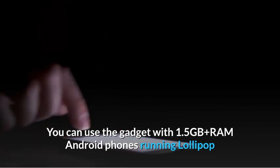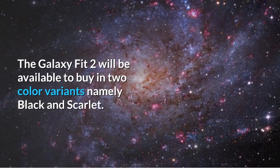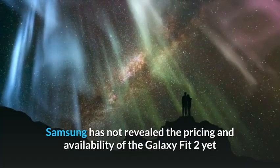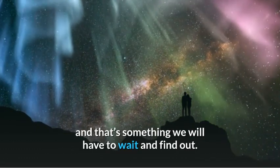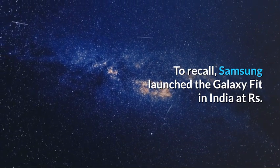You can use the gadget with 1.5 GB plus RAM Android phones running Lollipop or later and iPhone 7 or later with iOS 10.0 and above. The Galaxy Fit 2 will be available to buy in 2 color variants, namely black and scarlet. Samsung has not revealed the pricing and availability of the Galaxy Fit 2 yet, and that's something we will have to wait and find out.